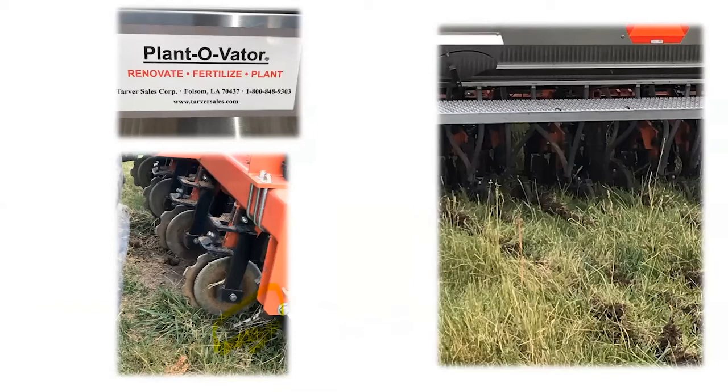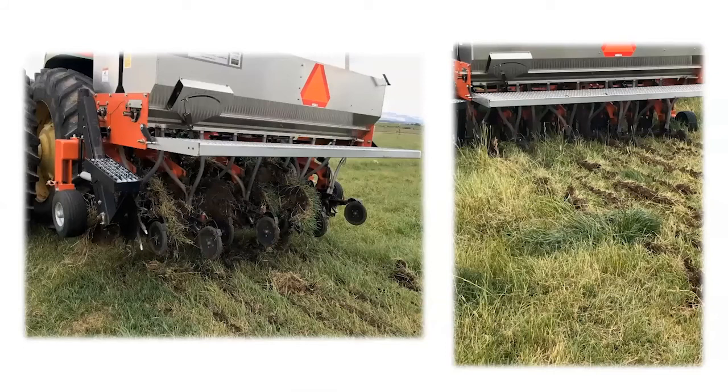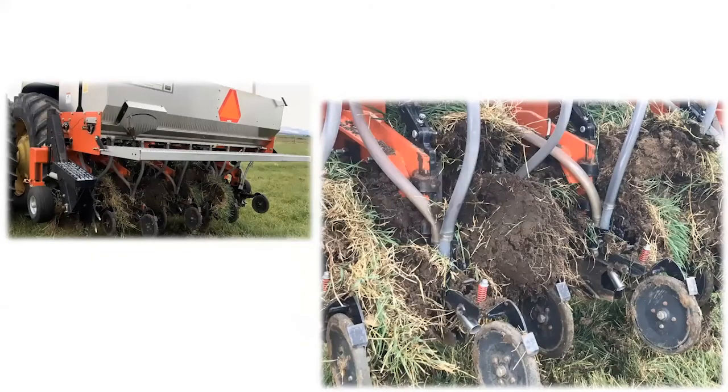These are some more pictures of it. The only problem is if the soil is wet, then it plugs up, and you can spend 15 minutes planting and an hour unplugging the drill.